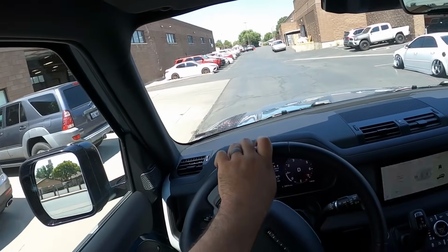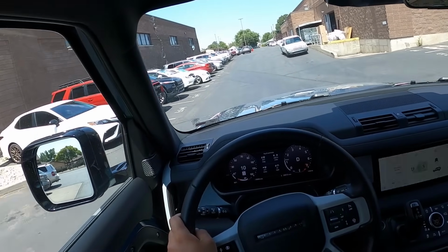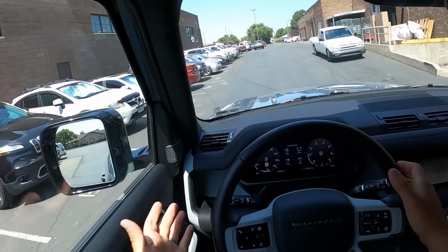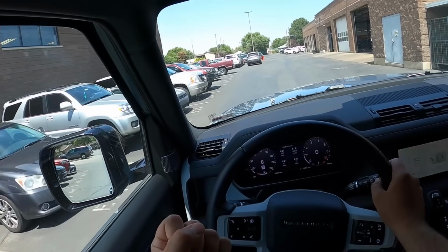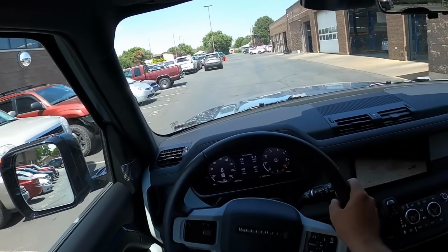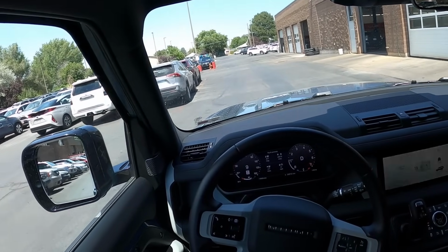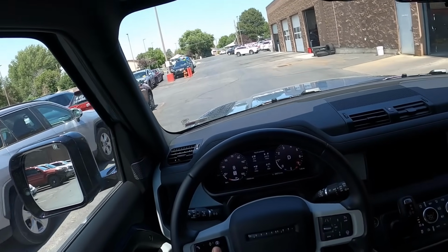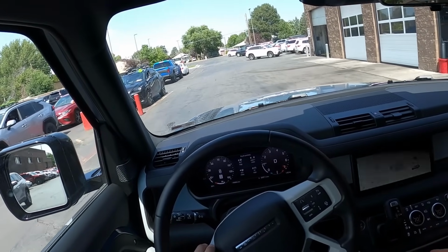But regardless, my thoughts: the Defender does feel more premium in a lot of places. Like when you open and close the door, for example. The Toyota still has that kind of hollow door sound, whereas this is just sturdy, and it's got that solid feel. And then the interior feels a little bit more open. The Alpine windows are really cool to have. And so this does feel like a more premium vehicle.